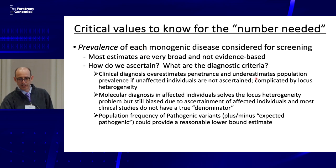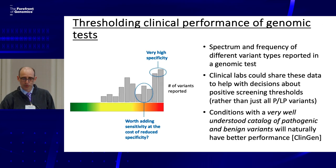But that could give us at least a lower bound estimate. All right, here's another way to think about thresholding the clinical performance of genomic tests. So I'm thinking about this not now as a single variant that's coming back, but as the population of variants that might come back from a given test.